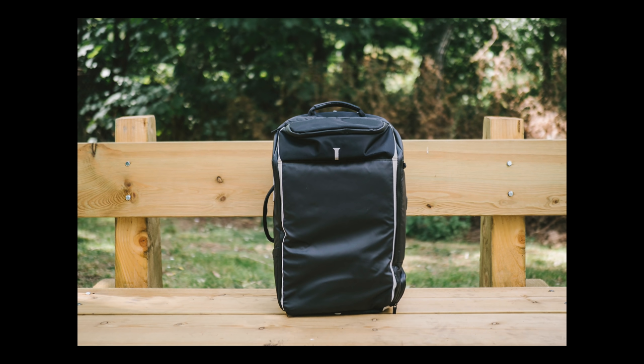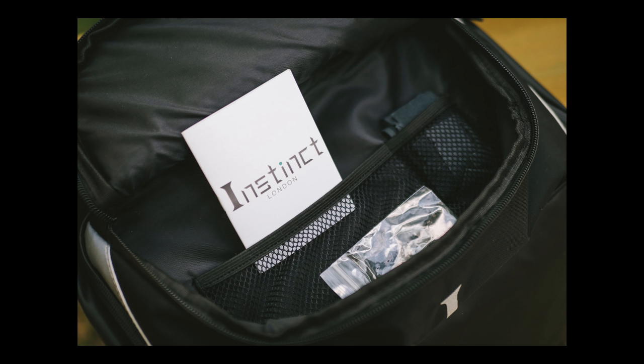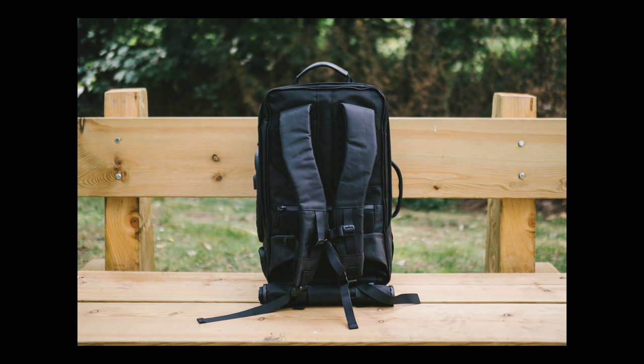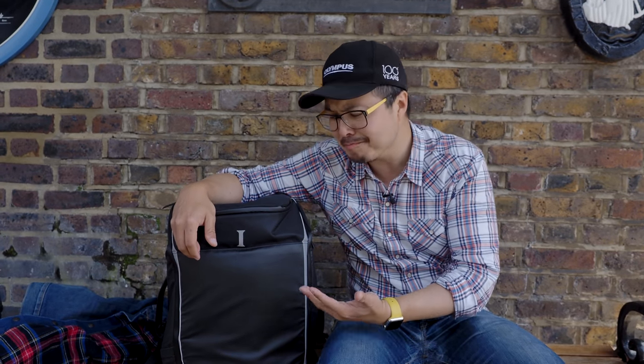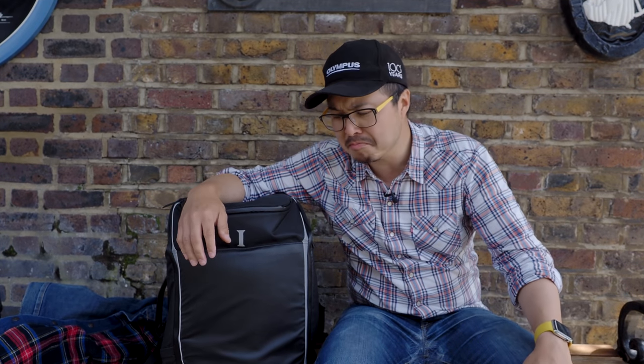So I thought InSync's backpack is actually quite cool because it's a big enough case to hold all your belongings and also has a separate compartment for your cameras and gear. Just look at the size of this. This is actually enough to hold, for me anyway, about a week's worth of traveling stuff in it, including all the undies and stuff like that.